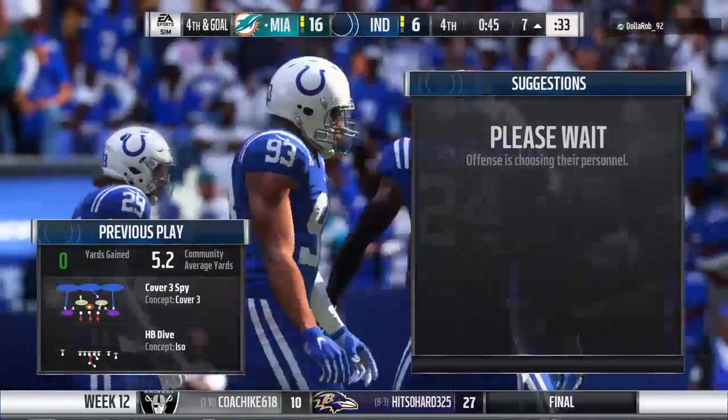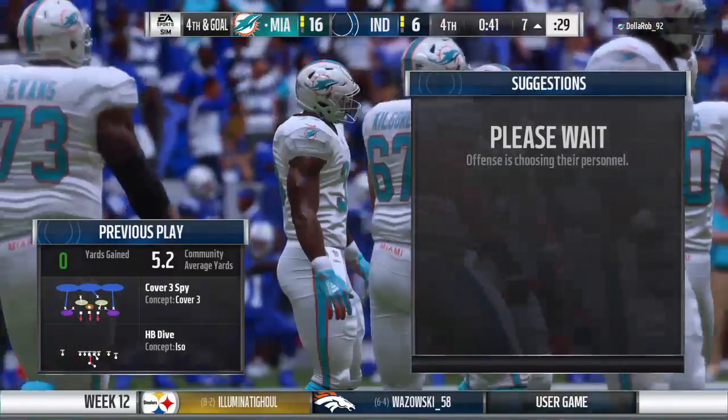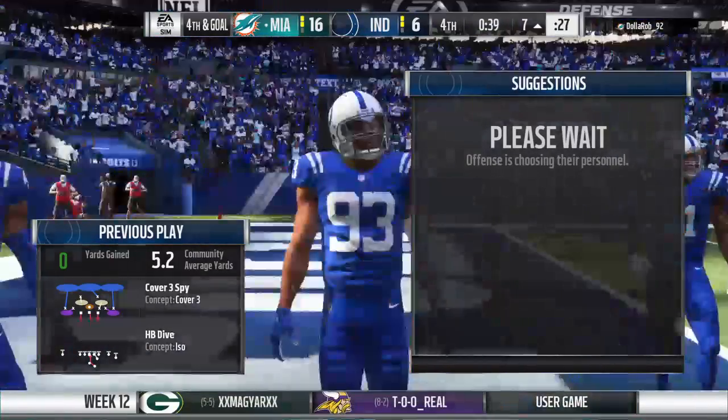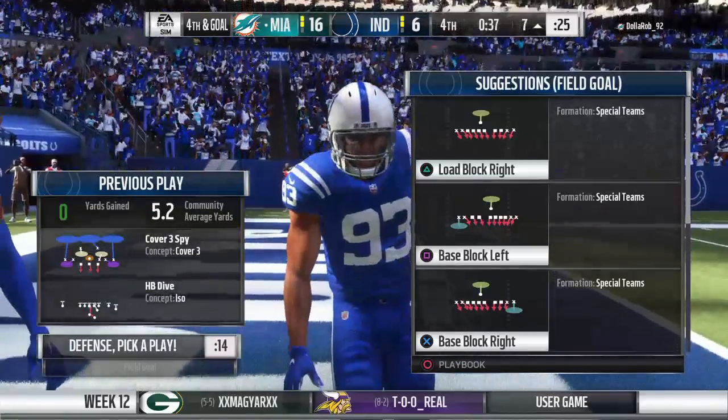And now 4th and goal. And he got off the end there very quickly to make that play. Yeah, it was almost like the bullet train, wasn't it? I mean, just zoom. Quick, quick, quick. And what a terrific play, holding them to no gain.